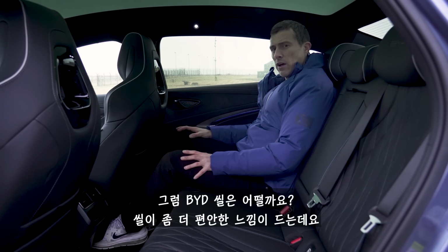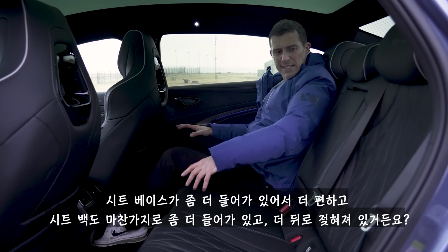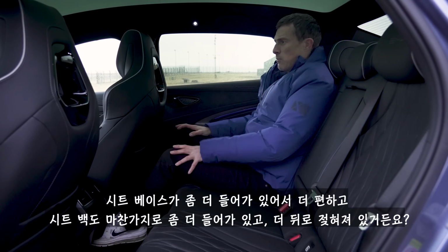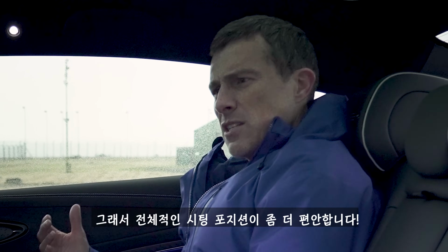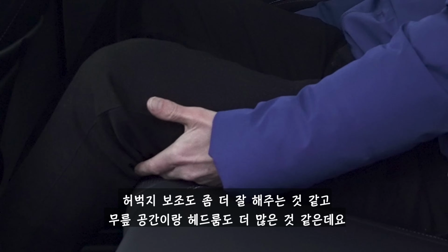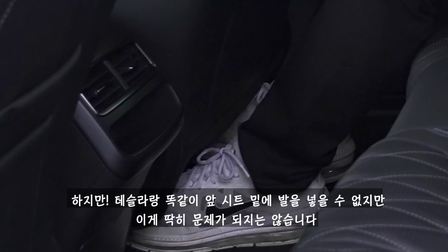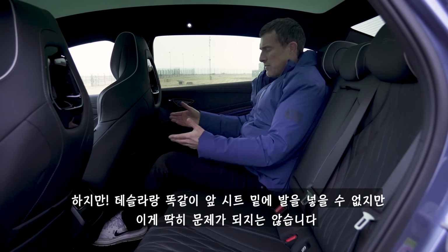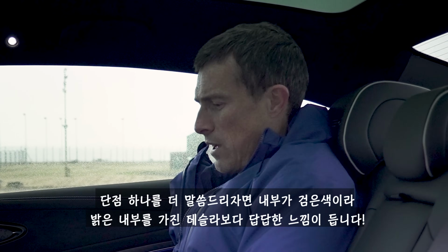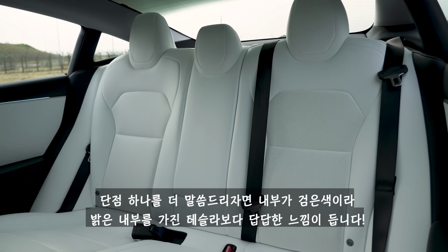I think this feels slightly more comfortable. The seats are a bit more sculptured to your bottom, so you sit in them more, and the seat backs are a bit more sculptured as well and more reclined. So the seating position is just a bit more relaxing. There's a touch more under thigh support as well, and maybe knee room's a bit more, as is headroom. But as with the Tesla, you can't really slide your feet underneath the seat in front, but it's less of an issue here. What's more of an issue though is that this dark interior doesn't feel quite as nice and airy as a lighter interior on that Tesla.